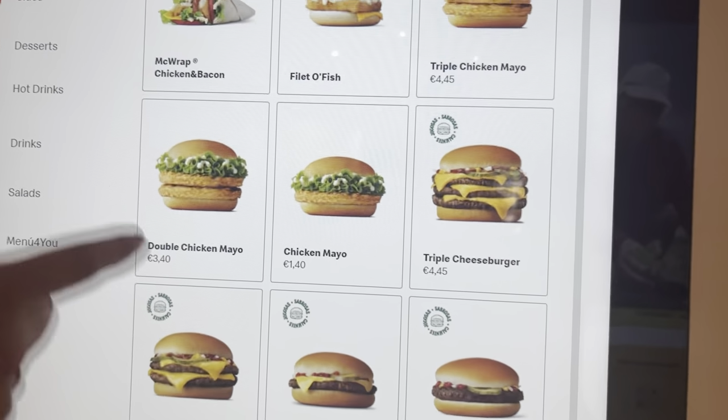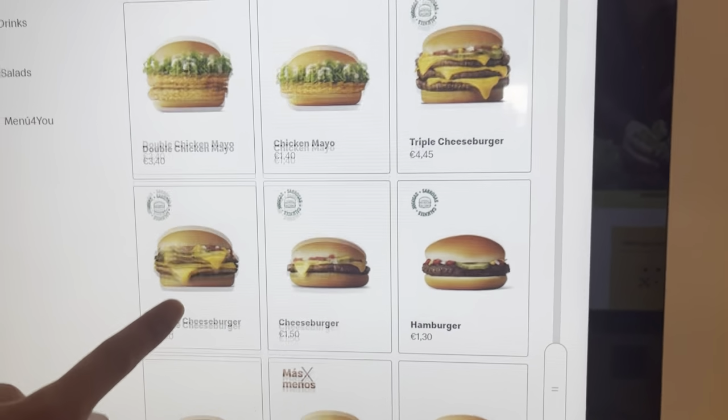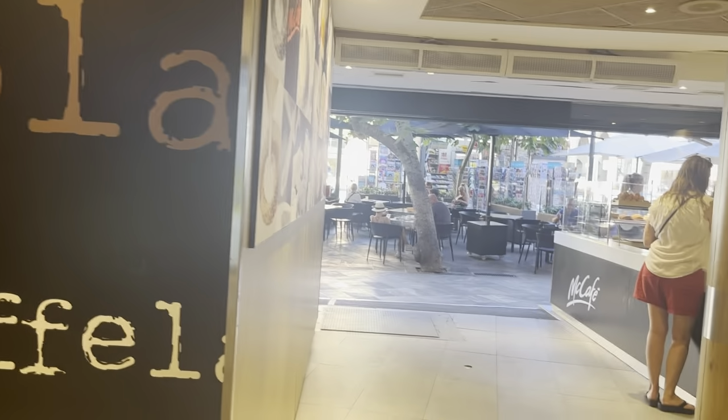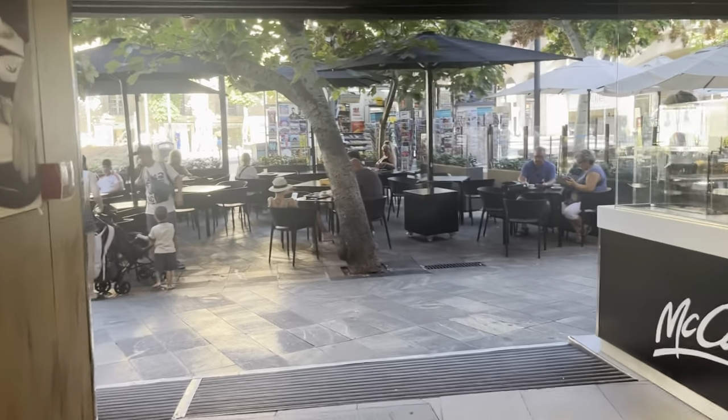But yeah, basically this is the menu. It's a lot posher here. And they've got an outdoor seating area, and the bakery that's really cute. But we're not getting anything.